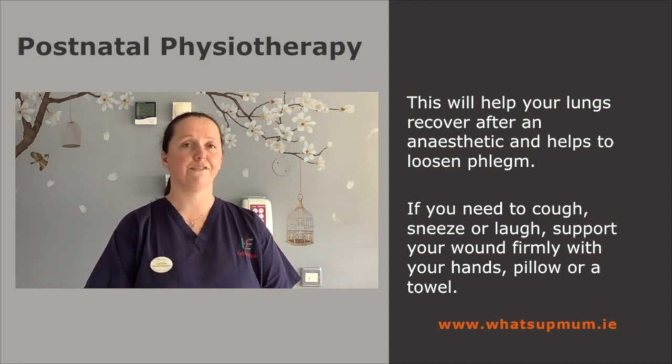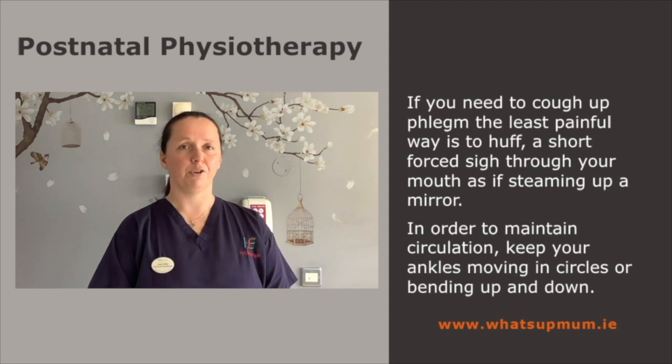If you need to cough, sneeze or laugh, support your wound firmly with your hands, pillow or a towel. And if you need to cough up any phlegm, the least painful way to do this is to huff, a short forced sigh through your mouth as if trying to steam up a mirror. In order to try and maintain circulation, keep the ankles moving up and down and round in circles.